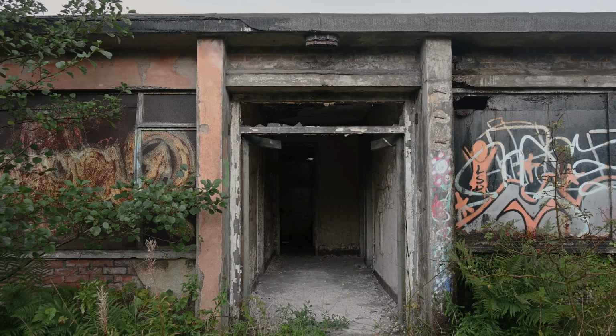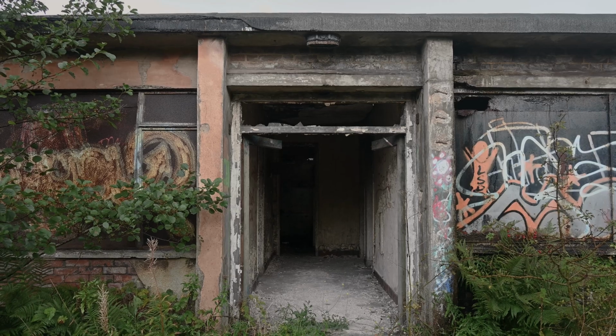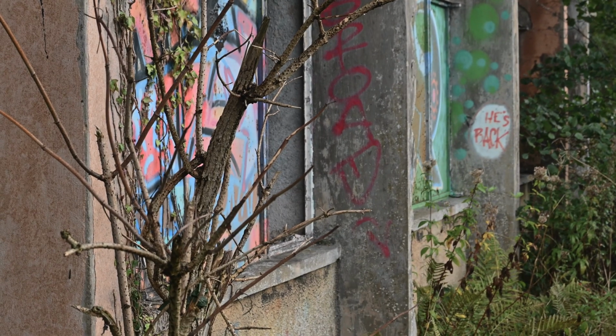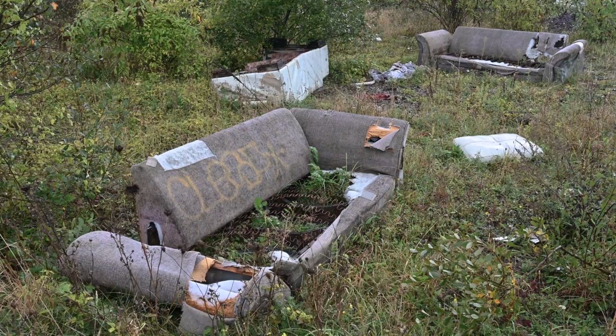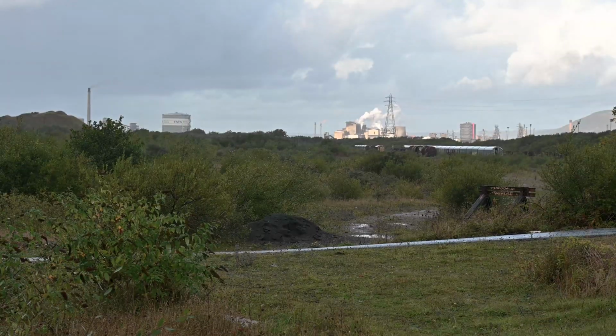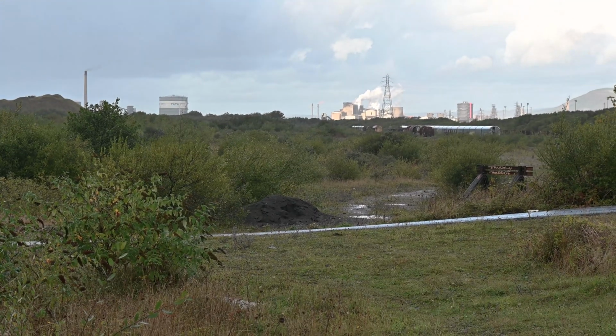The building was in pretty rough shape. Still, another building added to our Urbex tour. But round the corner, something more interesting remains.